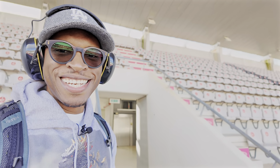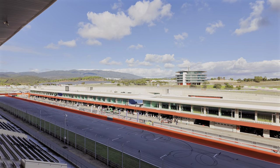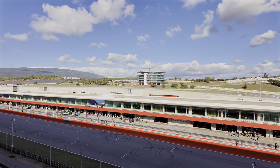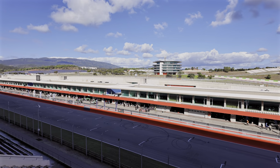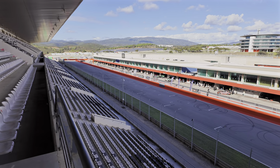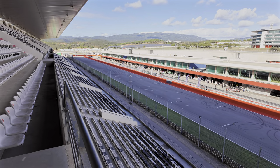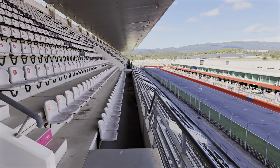Checked out the grandstand. This side is cool, but there's hardly anyone over here. And I see why, because you have another side, the tower, which is there, and then you have all the turns and chicanes on that side. The cool part about the grandstand is that you actually have the starting line, which is really cool. Anyway, heading back over to the other side.